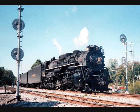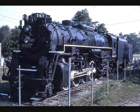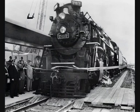When retired, 765 was donated to the city of Fort Wayne, Indiana, and placed on display in Lawton Park in 1962. I think I remember a few things about this one. Okay, let's hear it. Wasn't it temporarily cosplaying as Nickel Plate 767 when it was donated? I remember you and Jim saying that the real 767 had historical ties with that city. Indeed it was. Good catch, AJ.